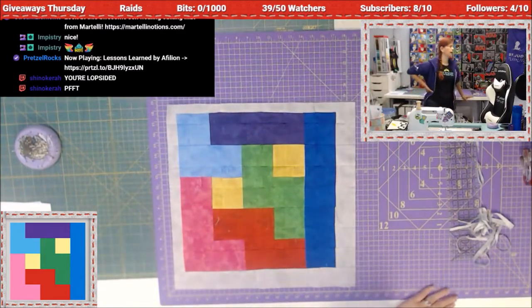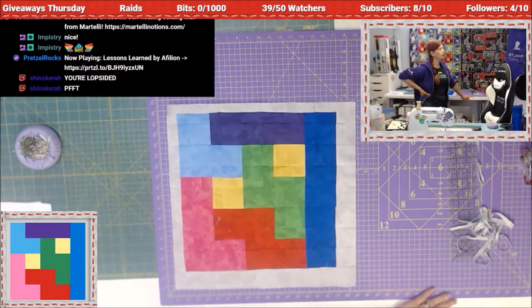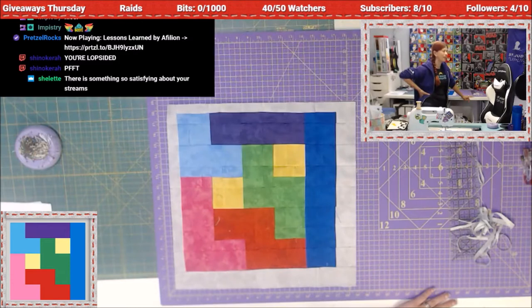And there's our block. And if you take a look in the bottom left-hand corner, you can see exactly what it was supposed to look like. That's it. Our block is done. So what do you think for the colors, the shapes? I think I did pretty good with picking those fabrics, don't you? I mean, that looks almost exactly like that photo for the mock-up.